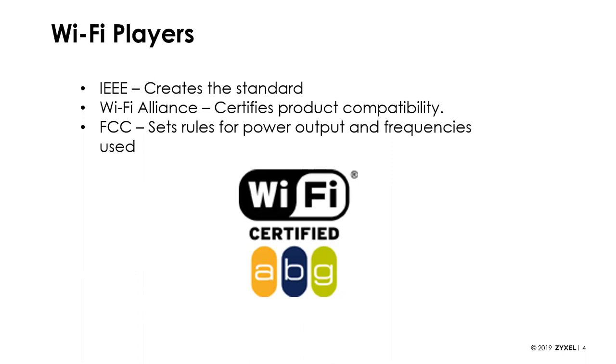And then there's the FCC. That's obviously the federal government. They manage and monitor our RF usage. So they define what frequencies can be used, whether or not a license is required, power output, and other sorts of behaviors of the actual RF characteristics themselves. So these three things combine to regulate and define what goes into a Wi-Fi product.